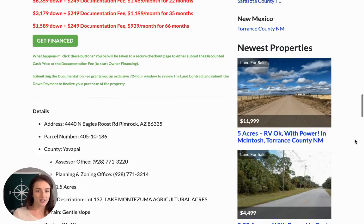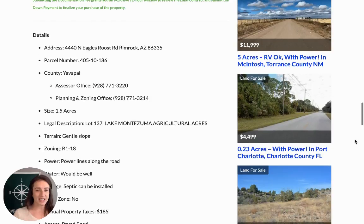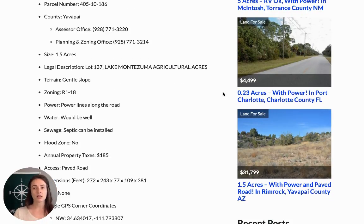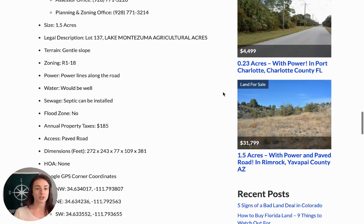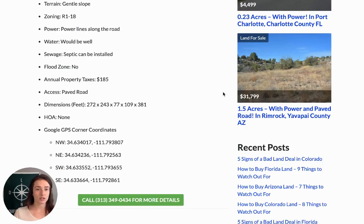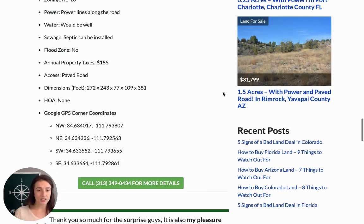Under the price, you'll see some important property details. We have the address, parcel number, some county numbers for you, the size, legal, zoning. There is power. We do have paved road access. Water would be by well. Septic can be installed. Annual property taxes. We try to be as transparent as possible. There's no HOA for this property.